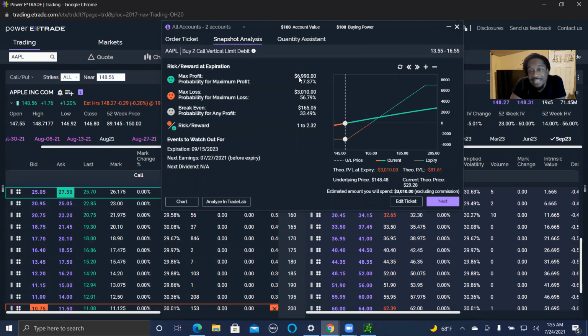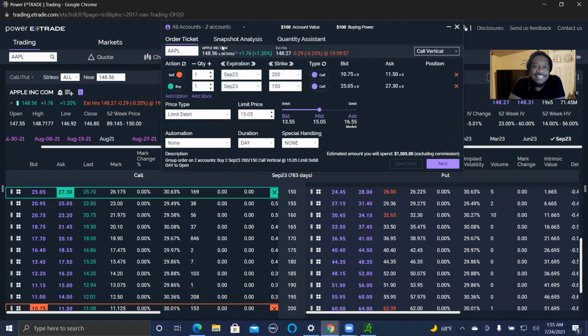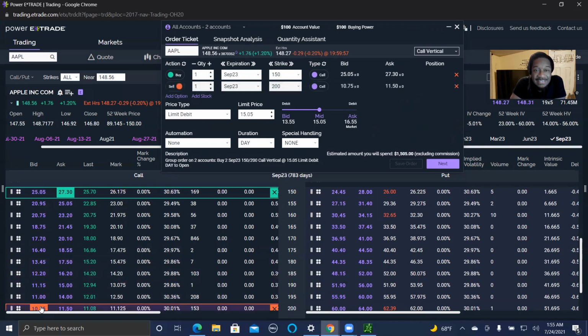Your maximum profit would be $69.90 divided by 2. Your maximum loss would be $30.10. Well, we just showed that $1,505. So think about people who are in naked trades, like just something like this. What if their position just goes down for months and they're just losing money? I can tell you right now, if you had something like this on at the same time as this, you would be able to salvage a little bit more of that position, even if it's just temporary.